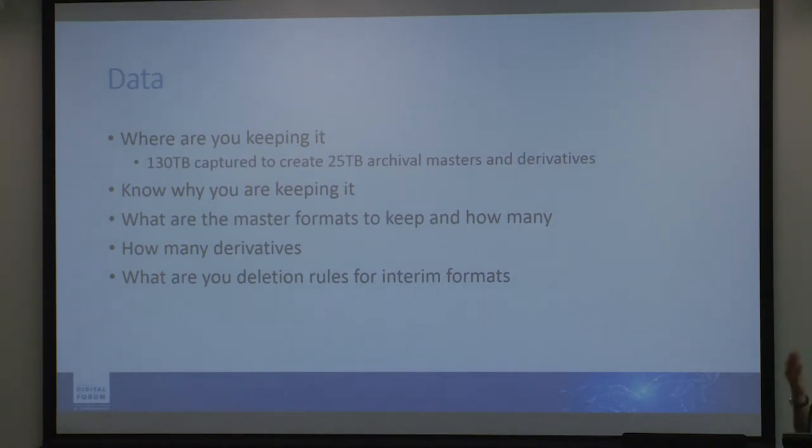Do you need to have those unmodified masters? Or if you do, make sure they're stored appropriately. And what master formats to keep and how many, and what type of derivative you're going to have for the access. And obviously, at some point, you want to have some rules around deletion. Unmodified masters versus modified masters, what are you keeping, what aren't you keeping?